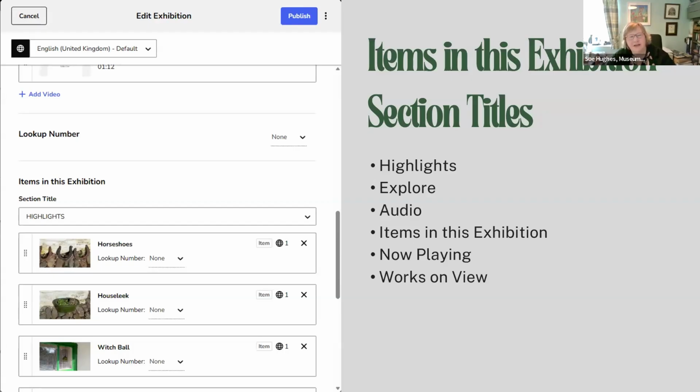I tend to use highlights, but you can use explore, audios, items in this exhibition, now playing and works on view. You can put the lookup numbers on this so that people can look up, or a QR code. So this is the bottom section of your exhibition where you're highlighting items as you go around.